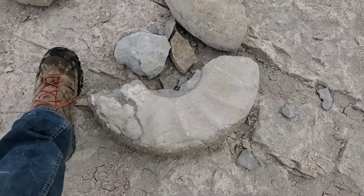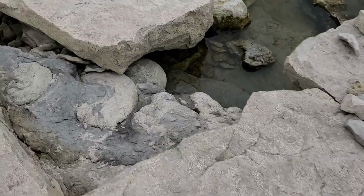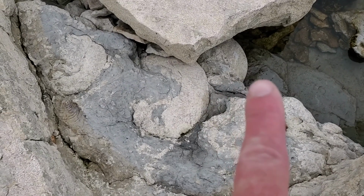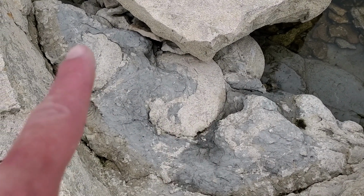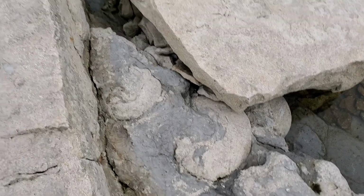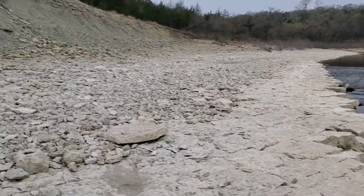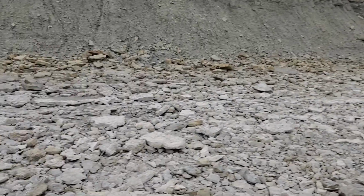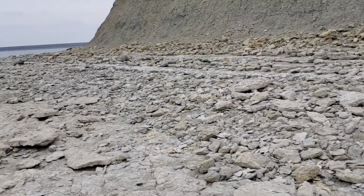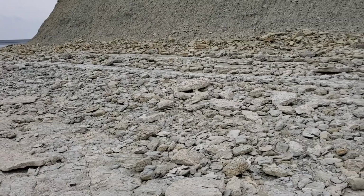Here's my boot for scale, to give you an idea how big these are. Like I said, they're just everywhere. There's one there, another one there, another one there. That's the negative of a big inoceramid clam. It's pretty amazing stuff through here. You can walk all through there, and there's usually stuff laying around, echinoids and smaller ammonites and things like that, so I might mosey through that a bit too.